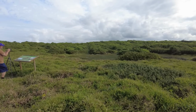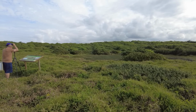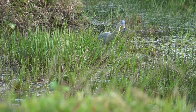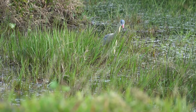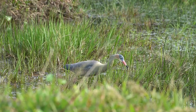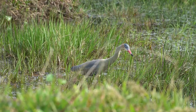We popped up over the ridge, and all of a sudden there's a little wetland area, and we found a cool little bird. Kurt's gonna see if he can get him. There's actually a couple of little birds, but one is some sort of a crane that is for sure looking for his lunch. He is stalking something in those reeds.